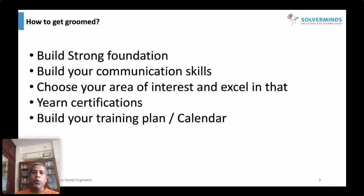During that time, choose your area of interest and try to excel in it, and that will definitely help you when you get into any company. Your entry may not happen 100% in the same interest area, but you will be able to transfer from the entry you got to another area which you want. But you start that work.